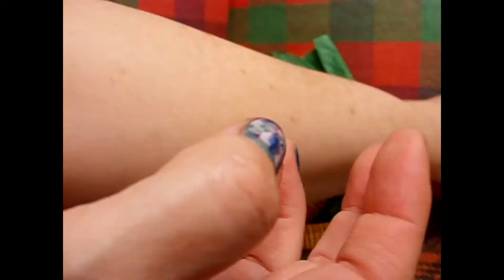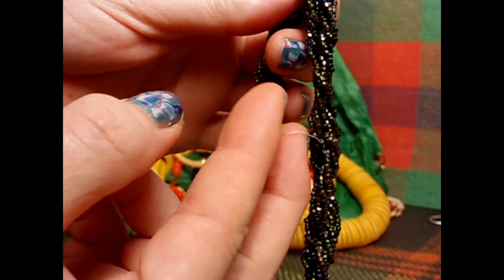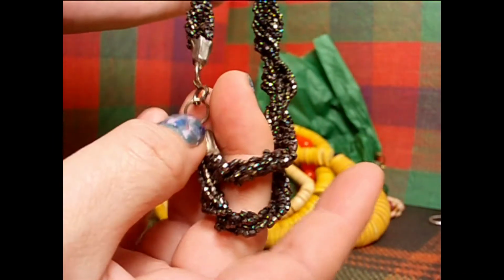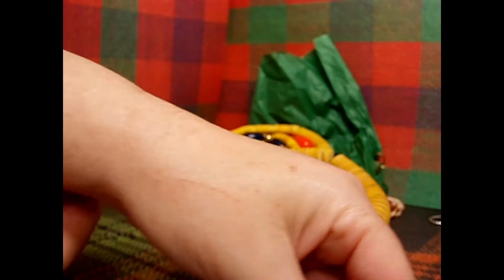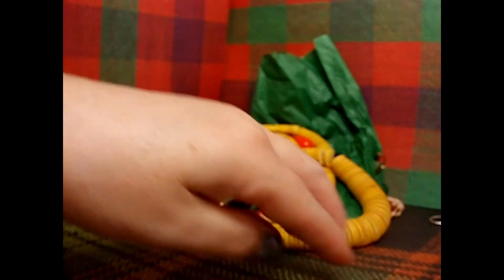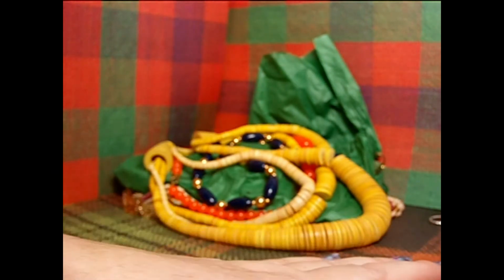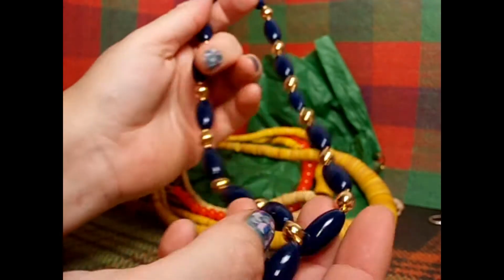It's kind of nice. And then this is the one that I believe is falling apart, so I'm going to try not to move this around too much. I'm just going to see if there's a name. I don't see any names. I'm going to set that off to the side, and there's some more of the little beads, so move those over so we don't lose all those. Seed beads are nice though for the crafts and stuff, so I'll just have to put them all in a baggie.